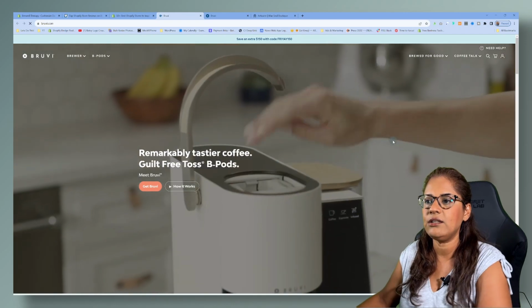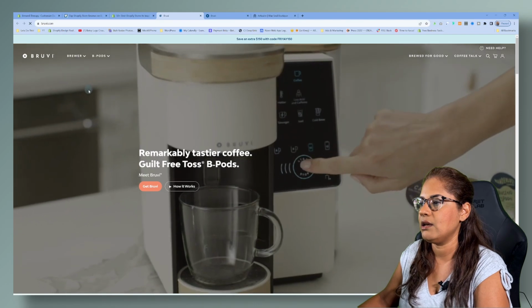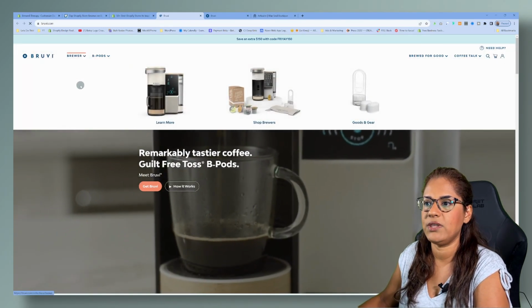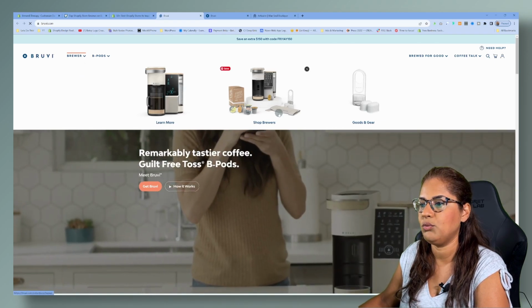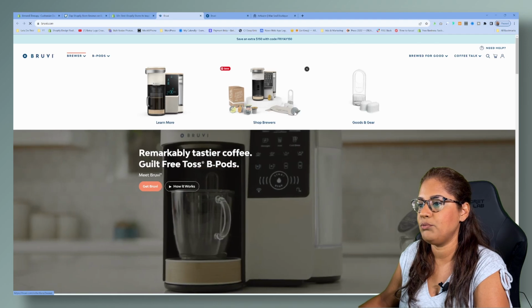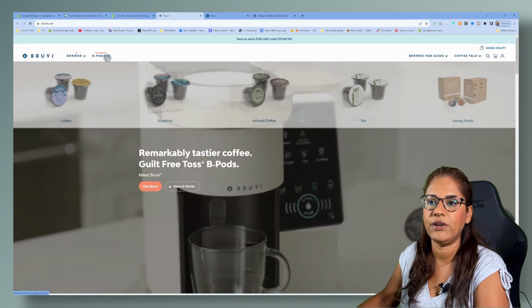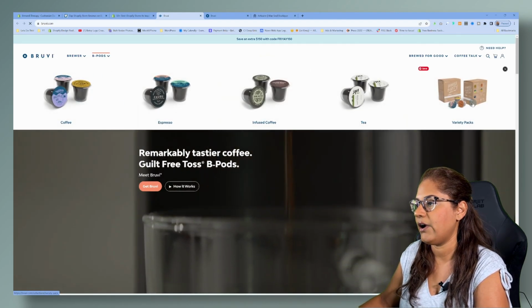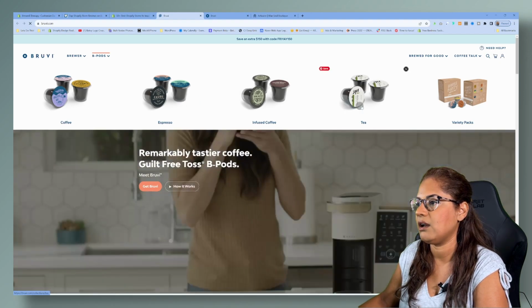All right, so let's take a look at the navigation. It's nice and clear. Oh, all right, so beautiful. So they have a mega menu, and you can take a look at the coffee here. So it's learn more, shop, the brewers, goods and gear. So it looks like they have 3 categories. And what are the pods? Coffee, espresso, infused, tea, variety. Perfect. So you can know exactly what you're looking for by clicking on there.